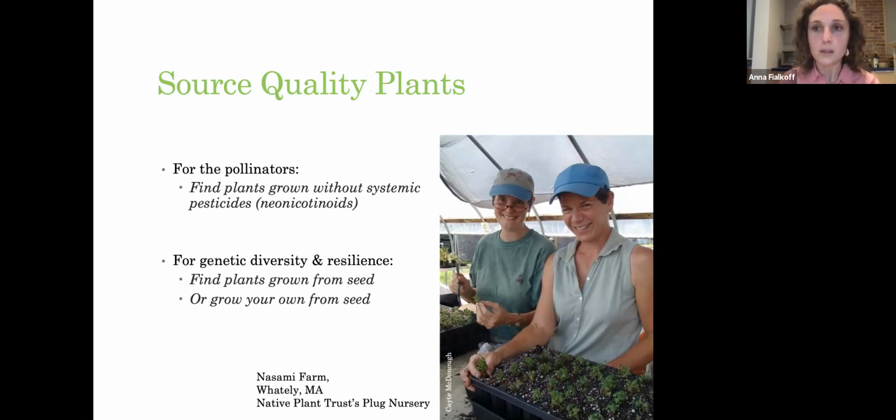A lot of these systemic pesticides are neonicotinoids, which is a type of systemic pesticide. They might stay there for years, and so all the moth and butterfly caterpillars that are eating their leaves and any other insects and mammals that might be eating their leaves would be ingesting this pesticide.